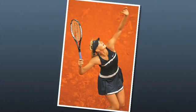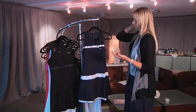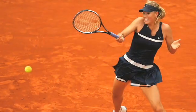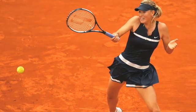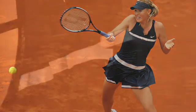This dress is French Open 2008. When I look at this dress, I automatically think France. It is very sophisticated and very unique in the way that against the red clay, the navy really popped, and you have these very subtle details of ribbon in this almost sail white color. And in the back, we actually had a Tiffany pearl to really add to the French effect.